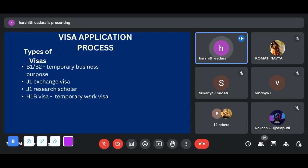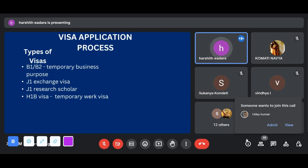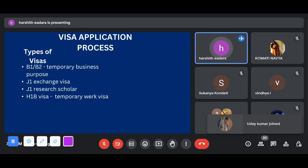Generally, the waiting times for visas in India is very high. Let me tell you what type of visas generally are preferred for rotation. Generally the types of visas are B1, B2 visas. These are temporary visas. They are only used for visiting and business purposes. So you can't get an employment with this visa.